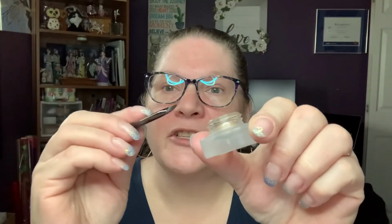I use a brush. You brush your eyebrows first, and then you put this in, and it's like a waxy type of pomade, and it stays all day. I'm not going to show you that one because, honestly, it's not my favorite.